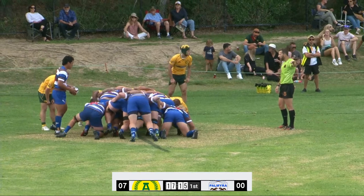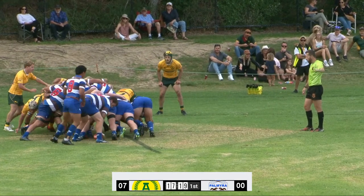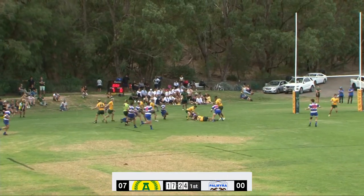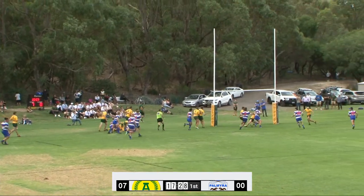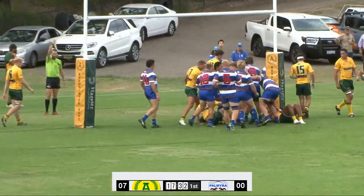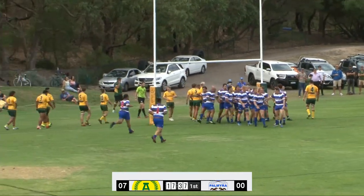Scrum time now, five out from the line. All the pressure on Associates. Palmyra ready to level this game up. Cunningham off to Anapu. Flat ball into the centres, just gets caught up short. Lots of pressure on quick ball now. If they can get it out, they go across searching towards the line. And they're going to go straight over. Palmyra look to level it up.